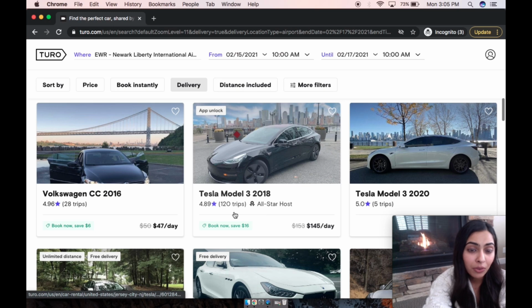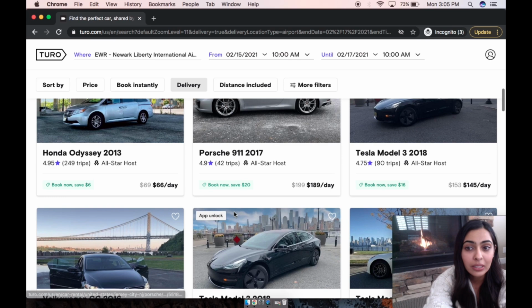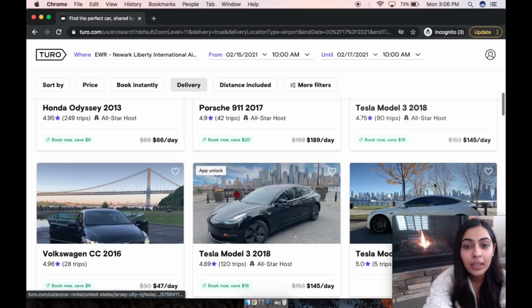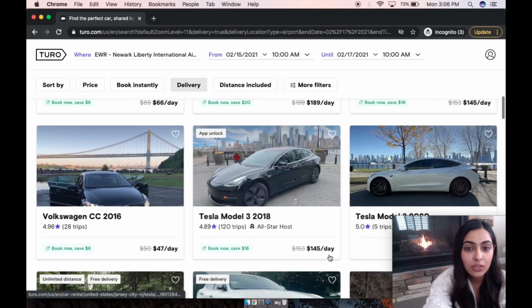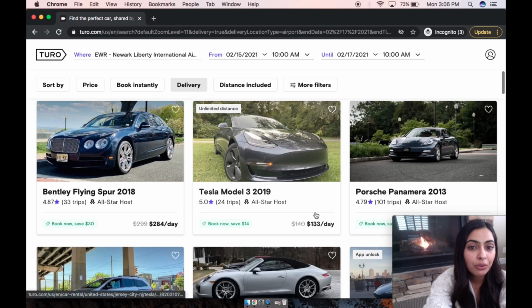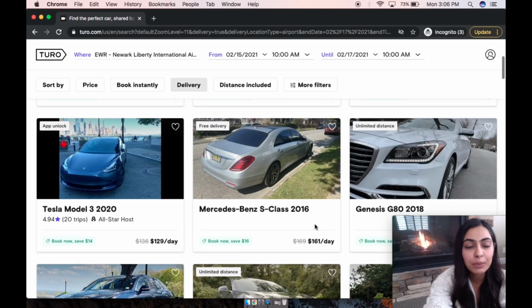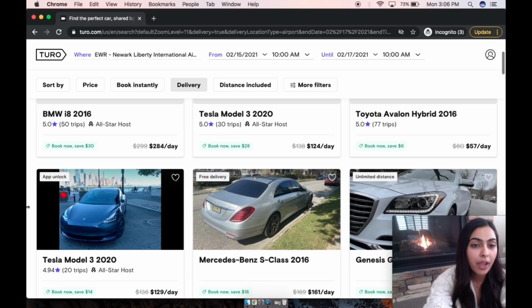This Tesla Model 3, again, 2018, 120 trips. That's a lot. And their prices are high. These are really great day rates for these cars. 145. How crazy, 133.